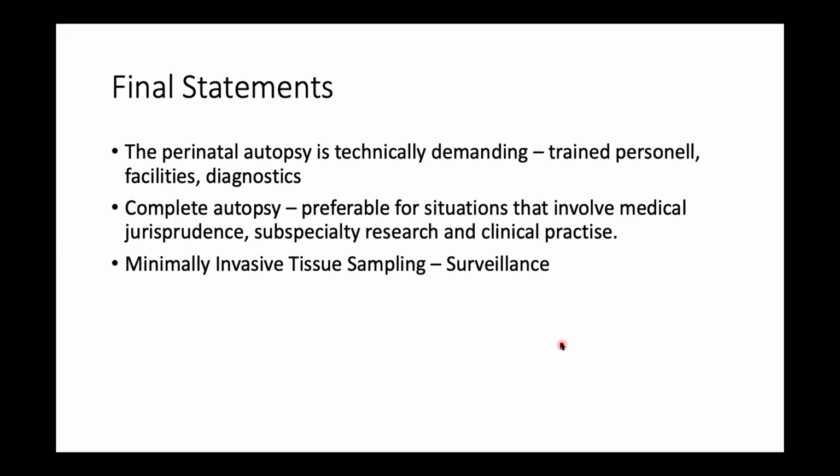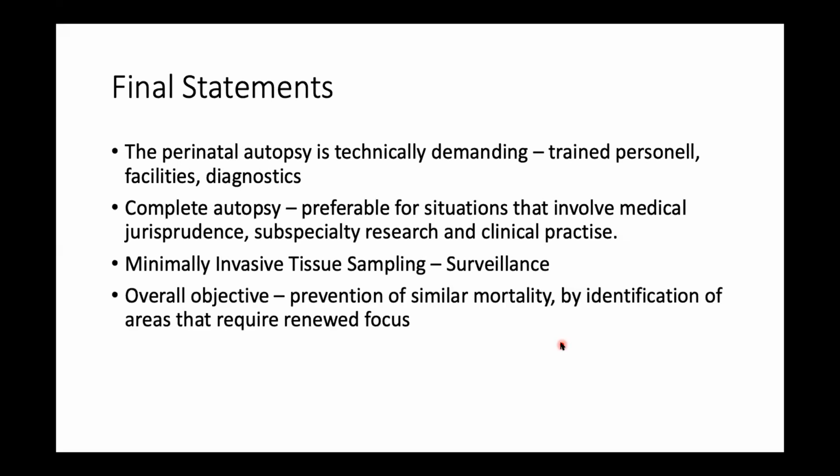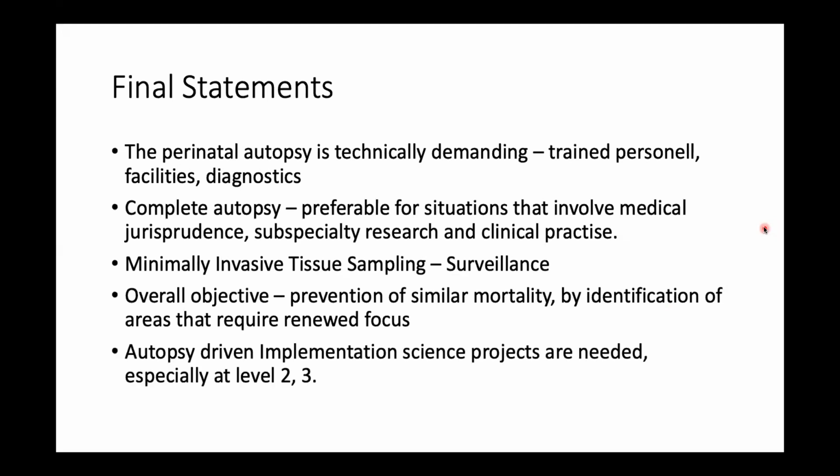So we use minimally invasive tissue sampling for surveillance, but then we've realized that we can also use it in various clinical circumstances where the complete autopsy is not possible at that point. And the overall objective of a pathology-based cause of death determination is to prevent similar mortality by identifying areas that require renewed focus. And I'm still curious to see what you've posted in the Q&A session concerning the cases that I have presented. And we definitely need to do a lot more autopsy-driven implementation science projects, particularly outside the confines of forensic work.